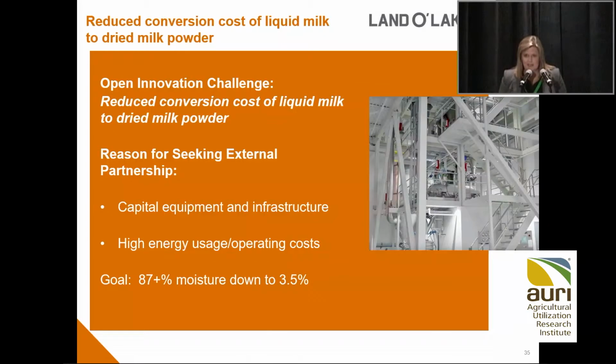A lot of capital infrastructure around the equipment. Steel's very, very expensive. The operating cost of these is also huge, and so lots of energy utilized to operate this equipment. And so this brings us to the challenge. The challenge is, please bring me something better.